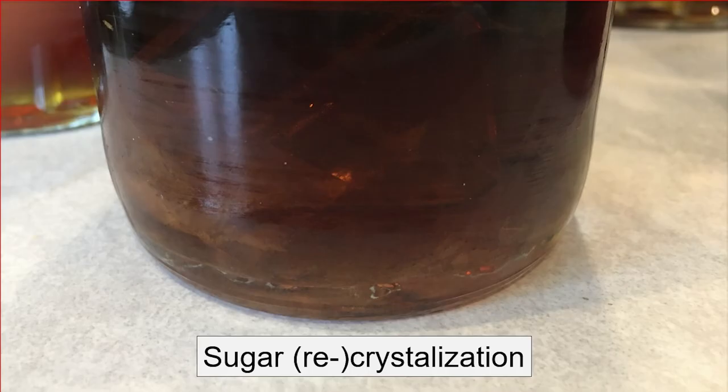Sometimes you'll see sugar crystals at the bottom of the jar. That's fine, bottom of the bottle, that's fine. It's just too much sugar. It's just recrystallizing. It's lots of fun.